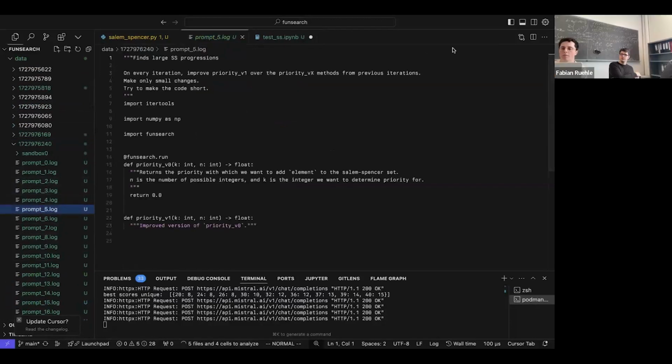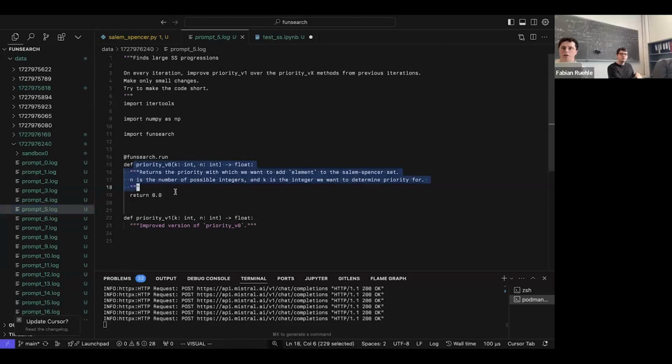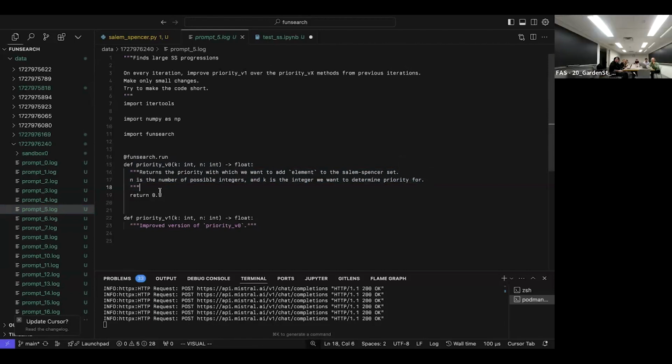Here's an example of the prompt that gets sent to FunSearch, exactly. So it even tells it what we want. Here's the first version, priority v0, which basically tells the order in which you should select the relevant numbers. The simplest possible program is the ordering is basically the order in which you encounter them, just arithmetically. Right. And then you ask it to try and evolve that.